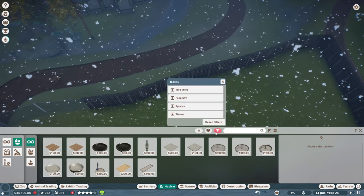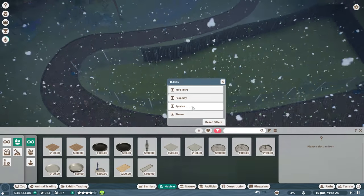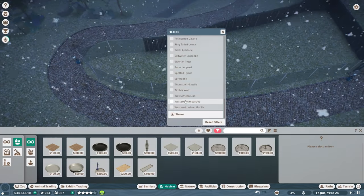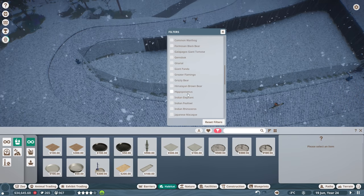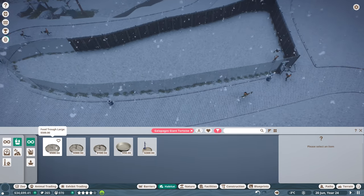Go here, habitat. Let's go to the tortoises. Oh, yeah, look at that. 1, 2, 3 keepers right there moving the tortoises. That's good. Let's go to species. Speaking of tortoise, let's go down here to T. Oh, yeah, it's like giant tortoise or something like that, right? Where is that at? Oh, there it is right there. Galapagos giant tortoise.